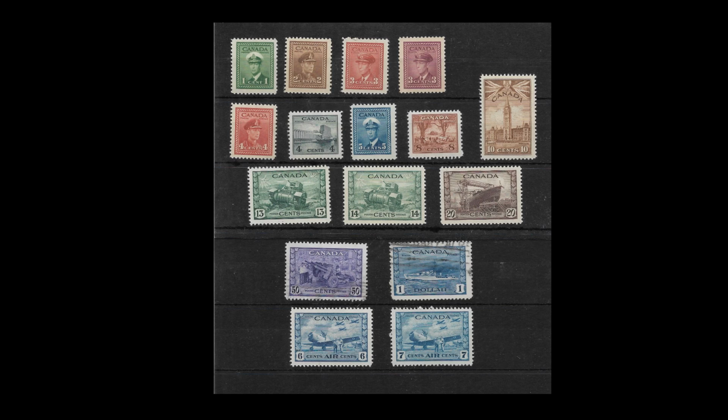When we get to 1942, Canada produced a set of stamps to raise money for the war effort. And this set of stamps really is the start of the reason why I've not been particularly interested in Canadian stamps. And my apologies to collectors of Canadian stamps and anybody who loves Canadian stamps. But this particular set, it goes from 1 cent up to $1. But to me, it doesn't seem to fit together.